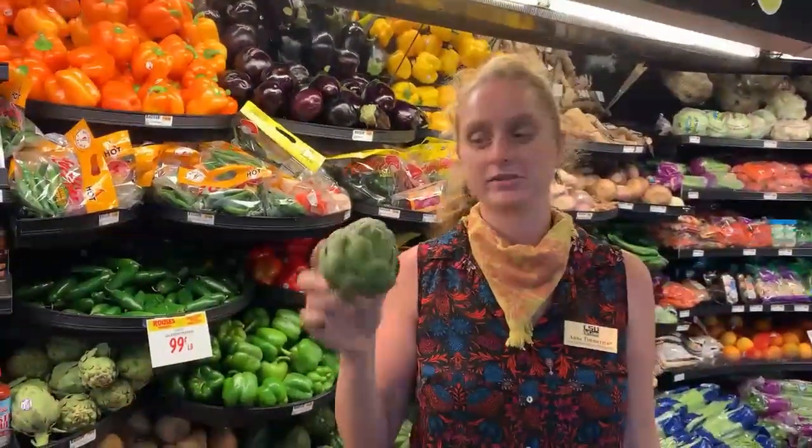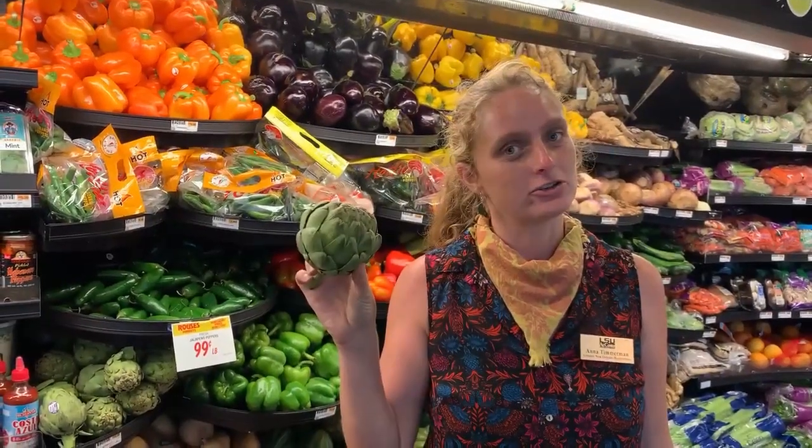Very, very flavorful. Another Asteraceae would be the artichokes, and these are actually the flower structure of the plant. They're a biennial, so these don't appear until the second year of production. And if you do let these open up, they look like a giant purple thistle flower.